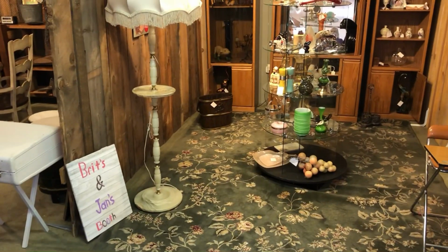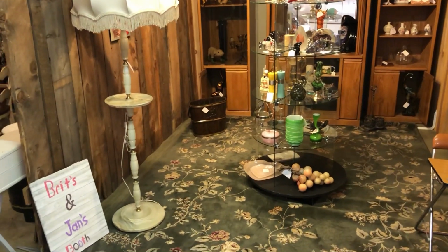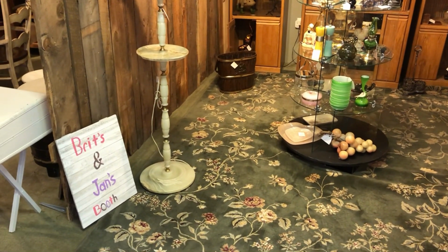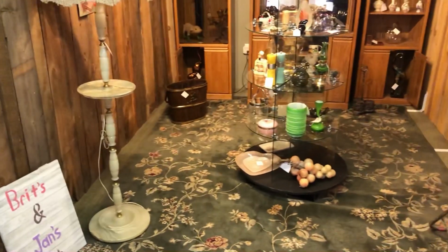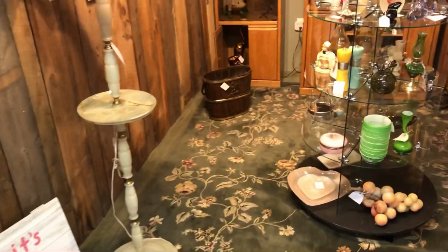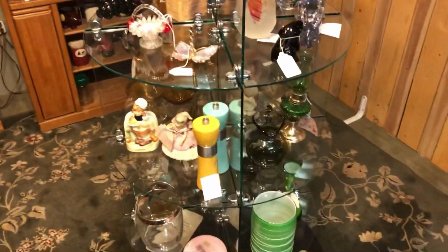Hey, I'm back. I just bought a bunch of jewelry, but I didn't show you because it's going to be from the jewelry sale. So now I'm going to run around and visit my friends' booths. Brittany and her mom, Jan, they got a booth. They moved out of the showcase and got a booth. So I found it. B3. So they just set this up not too long ago.